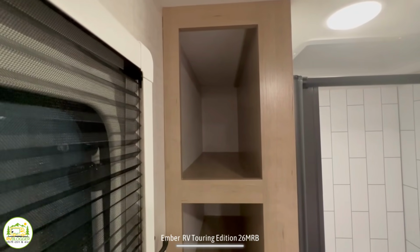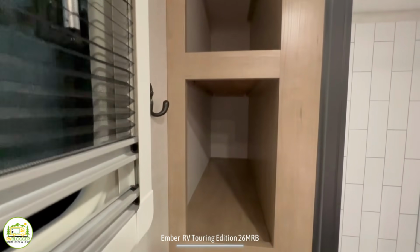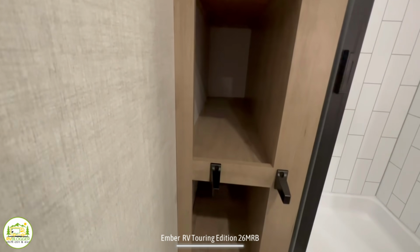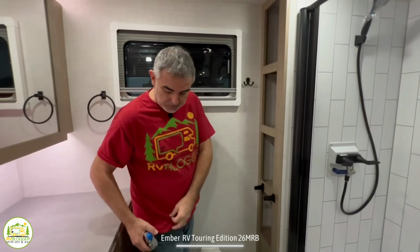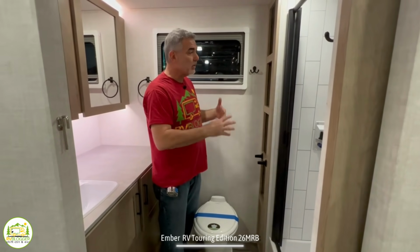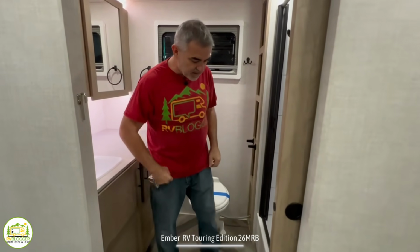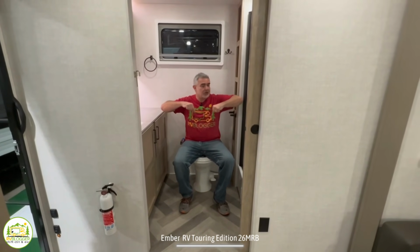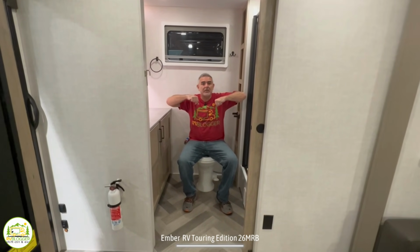Now, just outside the shower, there is a lot of open storage here. That's the whole entire depth of the shower. These shelves are 32 inches deep, so you can get a lot of storage into that area. There's also a towel hook on each side of the shower that's very well done and well placed. And then finally, the commode itself. You're sitting in here, you're gonna pass the elbow test every time.